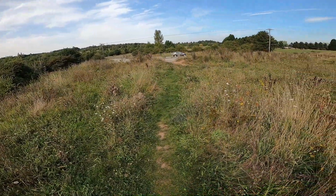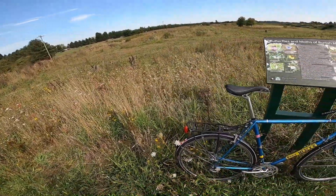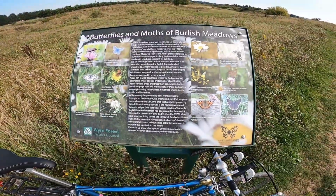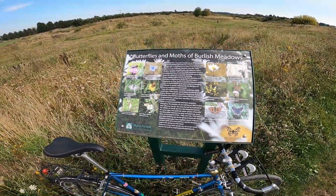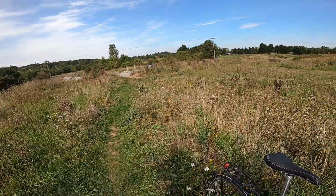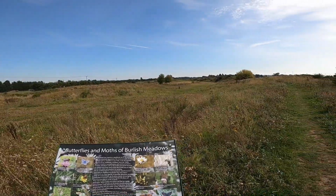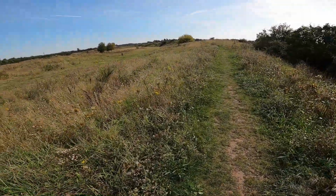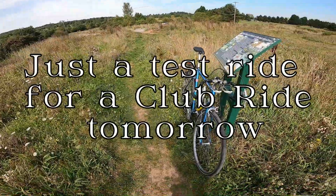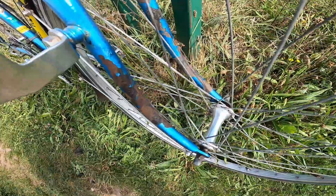It's all new car park. Information board. The people must come to walk the dog here. I'll do something. Anyway, we'll press on. I've got my saddle spanner, so hopefully everything will work out. And hope the forks won't collapse.